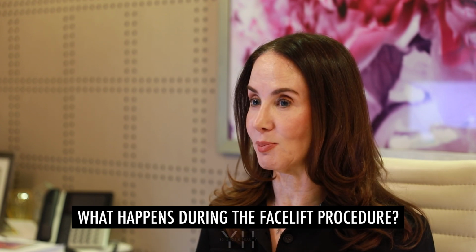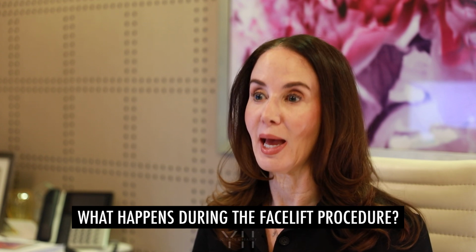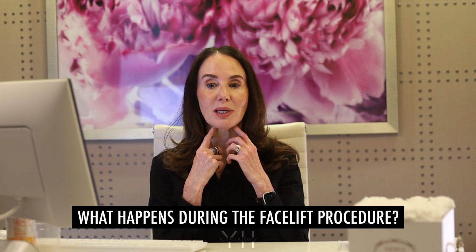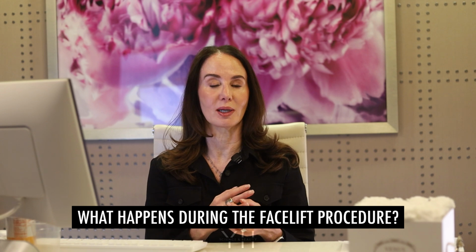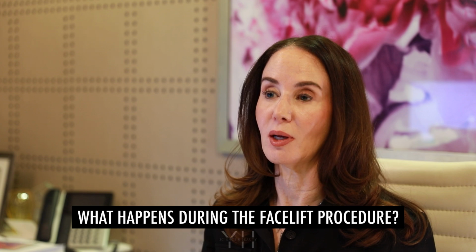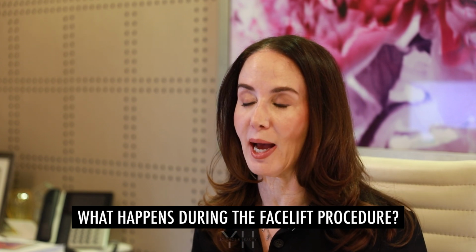It can be either a mass plication facelift or a deep plane facelift. It can also be addressed through the neck for any troublesome deep neck issues, such as muscle issues or gland. Once the procedure is done, a wrap is placed around the head and the neck area, which is left in place for 24 hours.